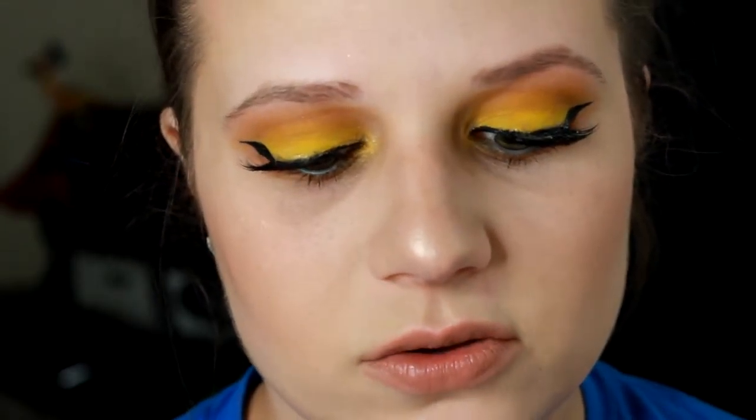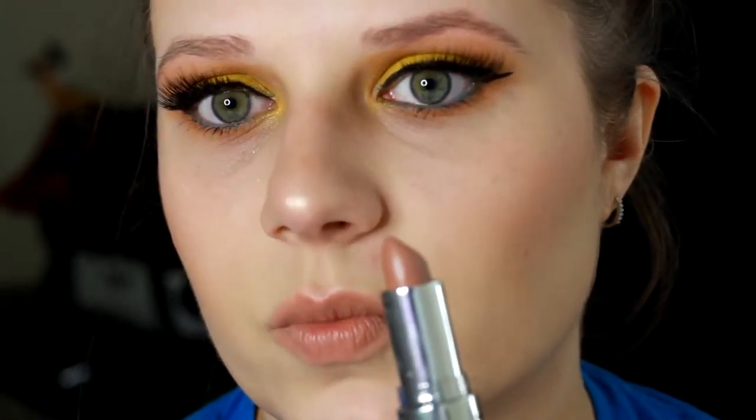Guys, so I did forget to show you which lip product I applied at the end of the video, so I'm going to start off with that. But today I used my e.l.f. Cosmetics Touch of Nude. I really like this lipstick. It's just kind of very natural. It's very moisturizing, so I really do like that about it. But it's just very easy to apply.